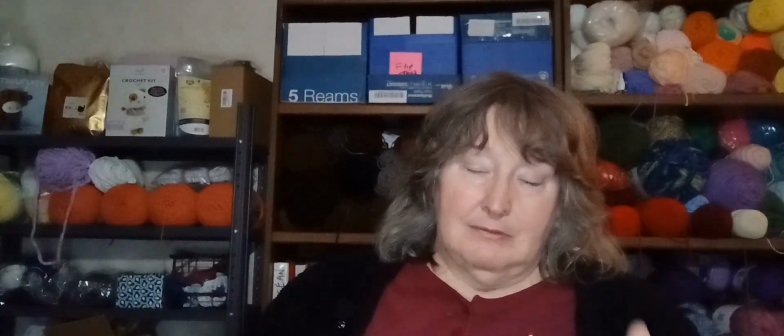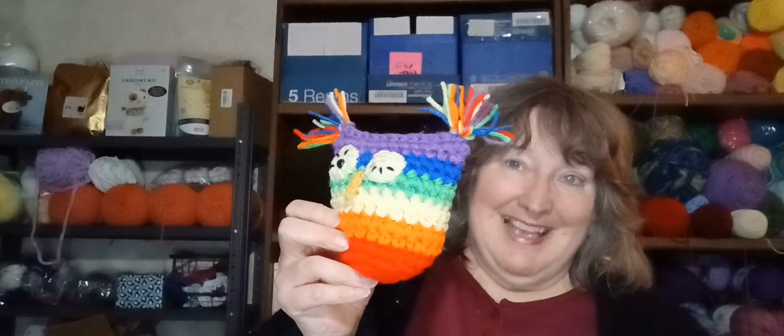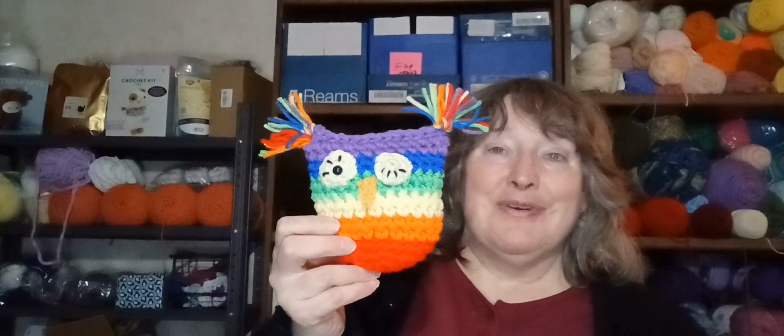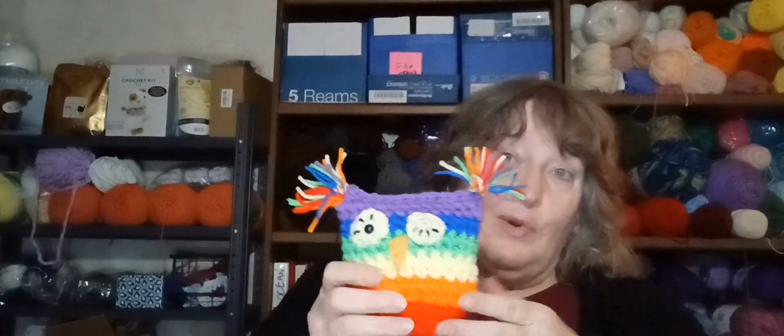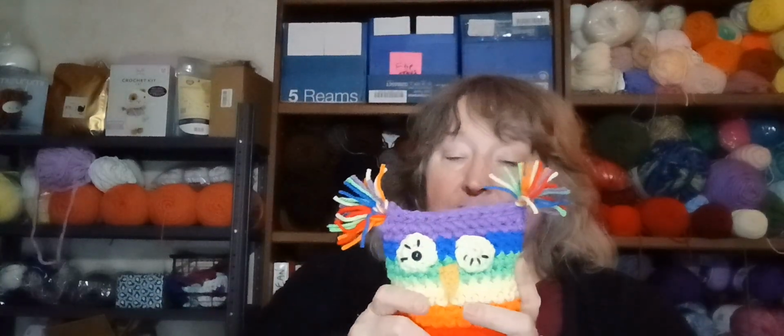So I treated myself last night by getting out that box of scrap yarn from bag number 2 of the Veterans Day thrift store run. And I made another Calypso the Kooky Owl in rainbow colors. I can't tell you how long I just freehanded this because I've made so many Calypso the Owl. Basically, you're just doing your standard increases up to however big you want it, and then you go up to the top and just single crochet or slip stitch across to close it up.